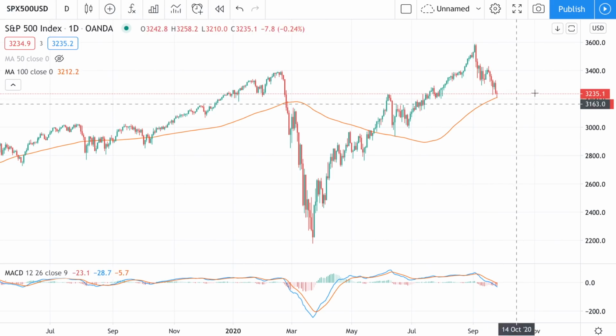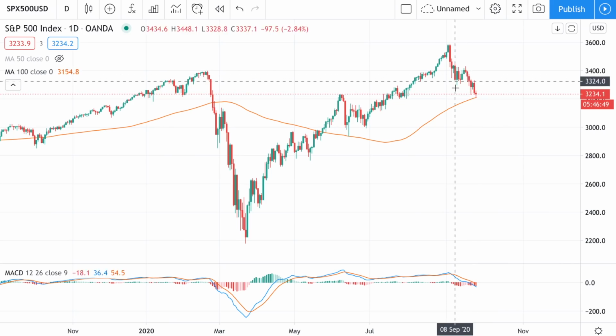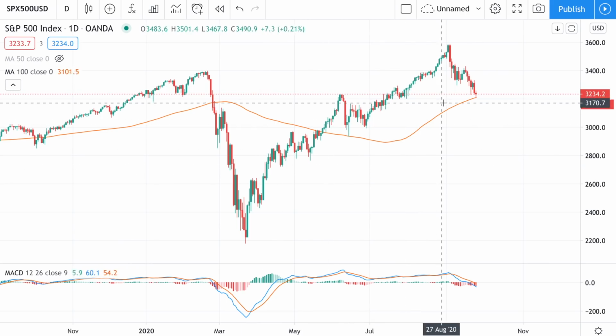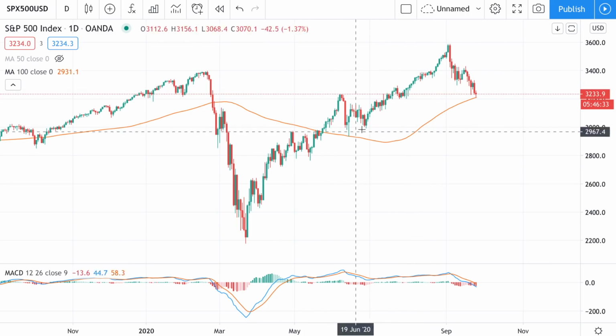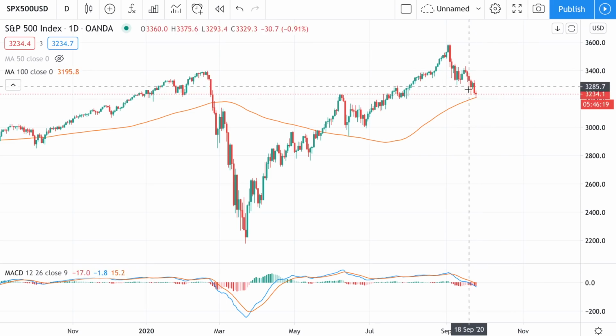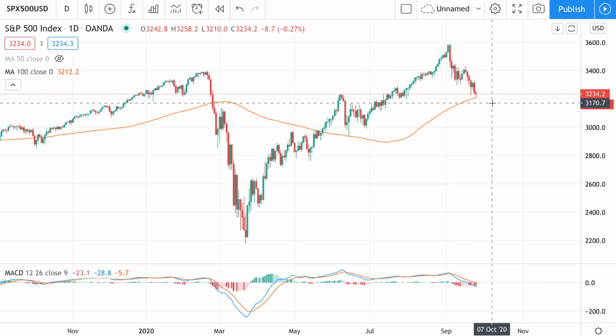This is a very tough market to trade, okay? This is really not easy. It was easy back here. We were in an uptrend. We had a beautiful trend line. That was an easy market to trade. This is not easy right here. You need to be very quick and you need to manage your risk. You need to be prepared to be wrong.